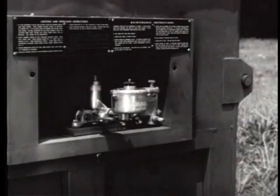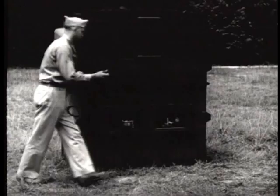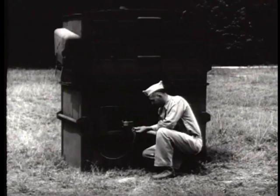The directive states that kerosene or light diesel oil can be used if gasoline is not available, but the latter is preferable. As the fuel flows by gravity rather than under air pressure, the danger of explosion is greatly reduced.